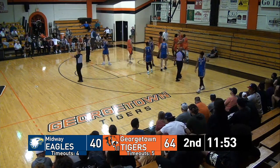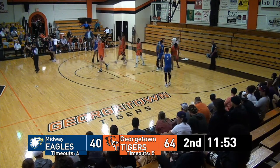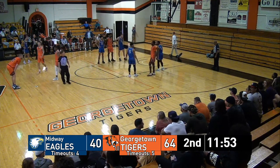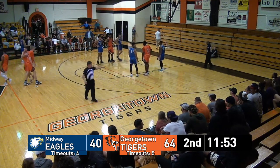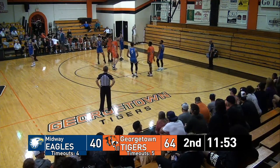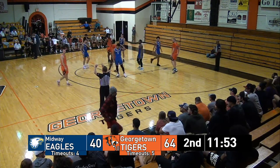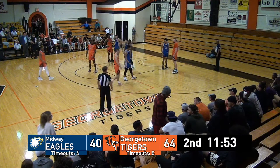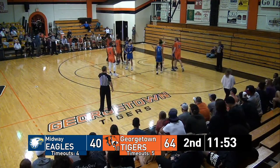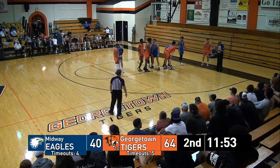Tigers are finding all kinds of ways to get to the line. And if you're the Eagles, you have to find a way to play defense without fouling. Making your opponent earn your points on the free throw line is one thing, but the Tigers today have been knocking down free throws left and right. Oh, it's not going to be a shooting foul. They're going to pass it in.